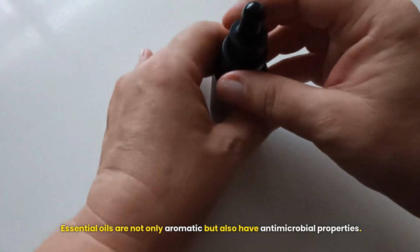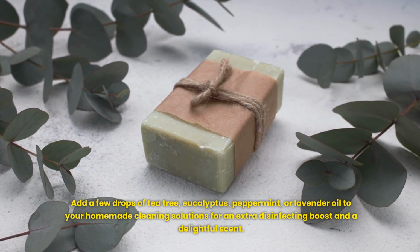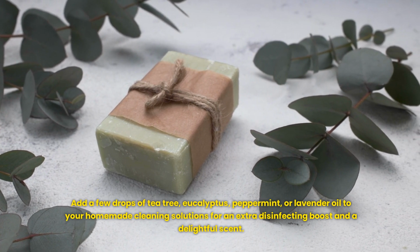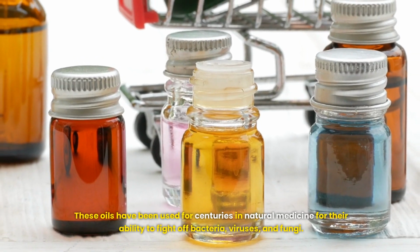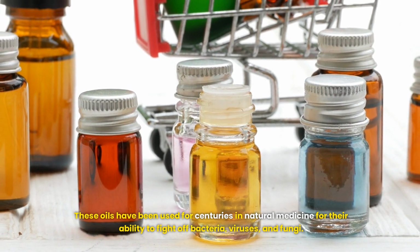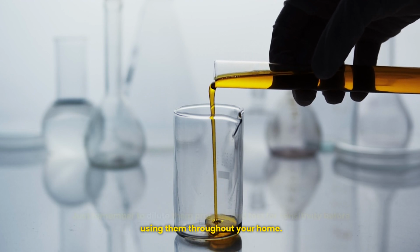Essential oils are not only aromatic, but also have antimicrobial properties. Add a few drops of tea tree, eucalyptus, peppermint, or lavender oil to your homemade cleaning solutions for an extra disinfecting boost and a delightful scent. These oils have been used for centuries in natural medicine for their ability to fight off bacteria, viruses, and fungi. Just remember to dilute them properly and test for sensitivity before using them throughout your home.